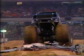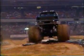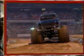Nice straight down the way, makes a little correction with his wheels, bouncing nice and even, and gets the job done.